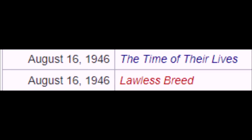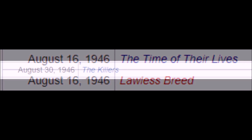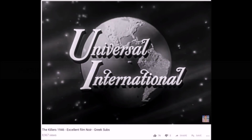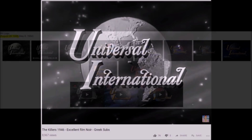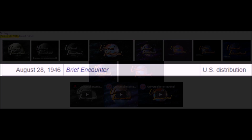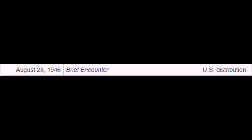The 1936 logo retired on the 16th of August, 1946. The Killers, which was released on the 30th of August, has the Universal International logo on it. The introduction date for the UI logo on the CRG Wiki is the 28th of August, 1946. Universal did release a film on the 28th of August called Brief Encounter, but only in the USA distributively.